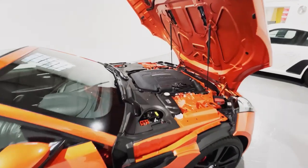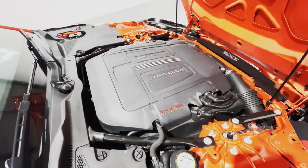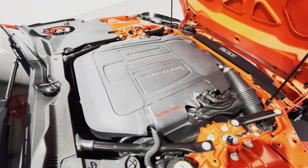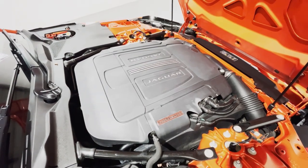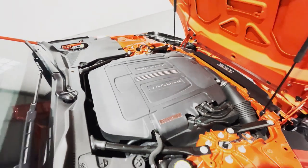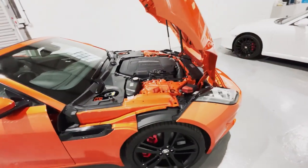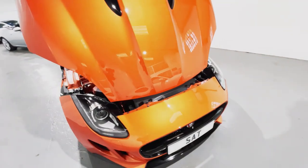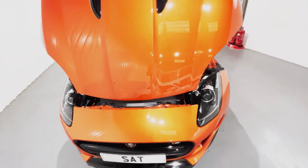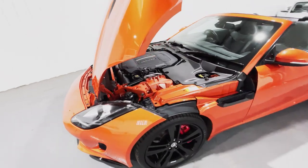Under the bonnet, and there is, well, it's the plastic cover, isn't it? But under that is the supercharger, and under the supercharger, the V6 engine, 3 litres of displacement, producing 380 horsepower, and through the 8-speed ZF gearbox, driving this F-Type from 0 to 60 in just 4.9 thrilling seconds, and on to a top speed of 171 miles per hour.